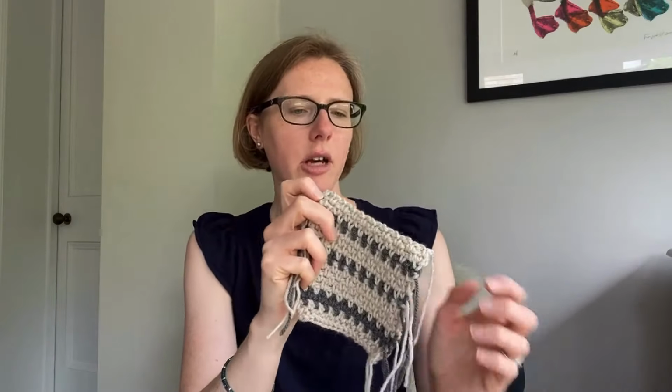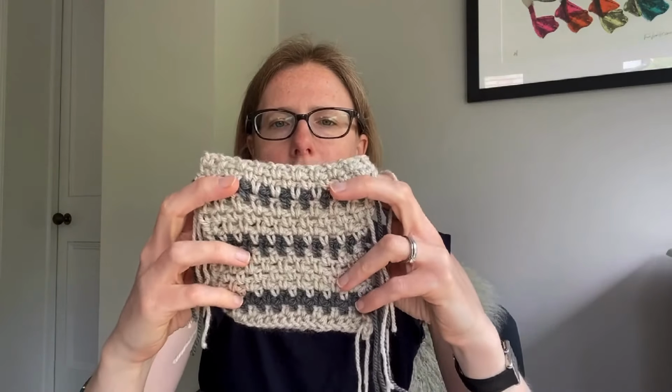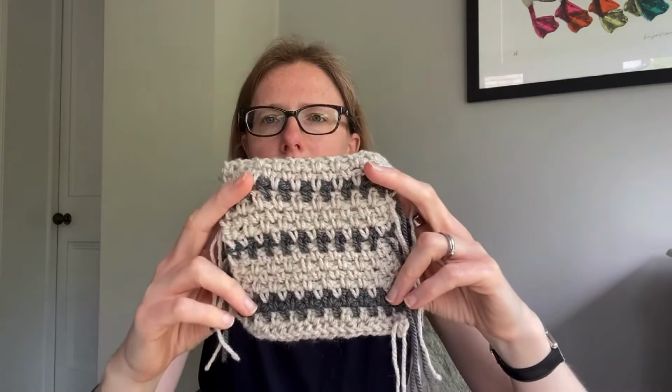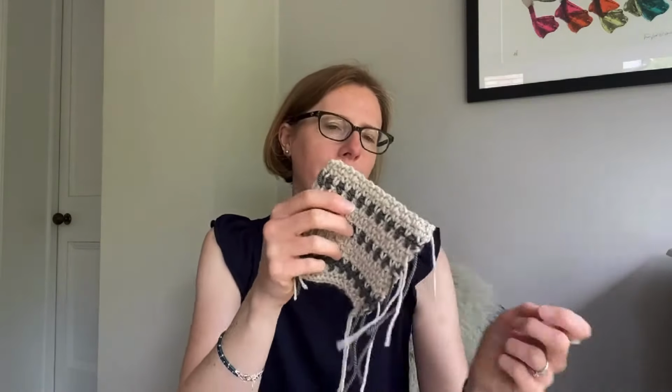I find it such a relaxing stitch to work, and I find it works up really quickly as well, which is good because it's a bit gappier, isn't it, than some other stitches where you've got the chain space and you fill it in.